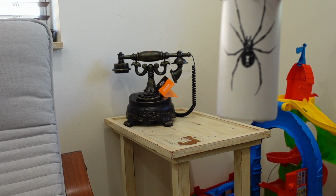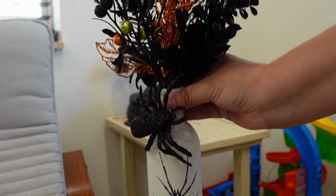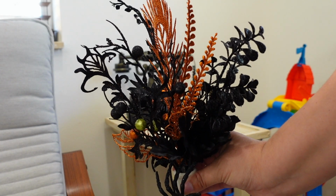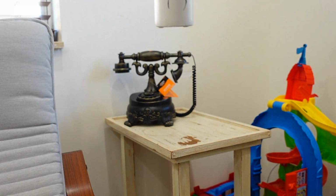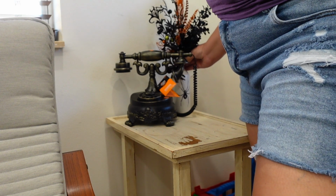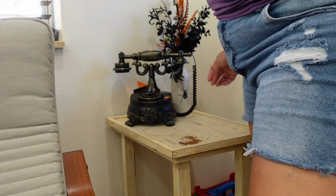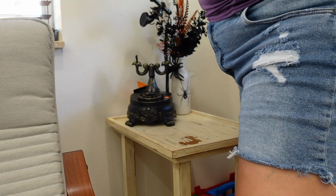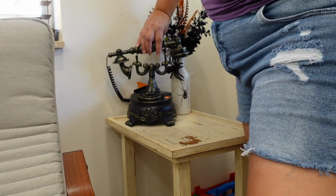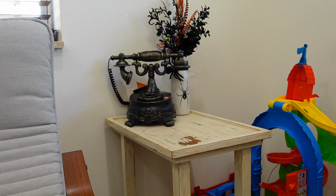Yay! I got this little vase. Ronnie actually got it yesterday at Walmart. And I just put some of my Halloween florals in here. I'm just going to stick this right over here. I'll take the tags off, don't worry. Maybe I'll have the cord going this way. There we go. Okay.